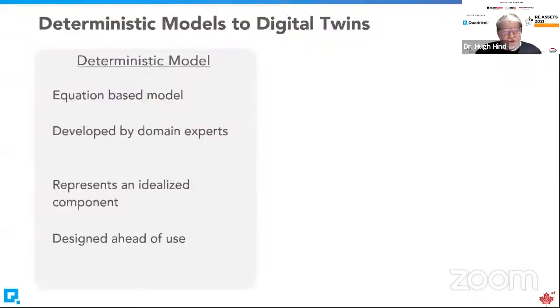This is actually a talk about digital twins. So let's start with what they are. All of us, I think, are familiar with the traditional physics and engineering principles-based models, expressed typically as mathematical equations and implemented in software. These models are developed by highly skilled domain experts, but the models that result represent an idealized component, and the key limitation is that it's a static model. It's developed ahead of its use.